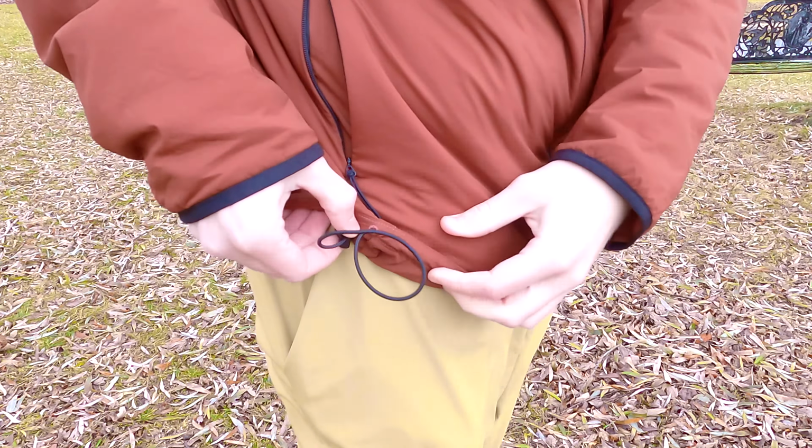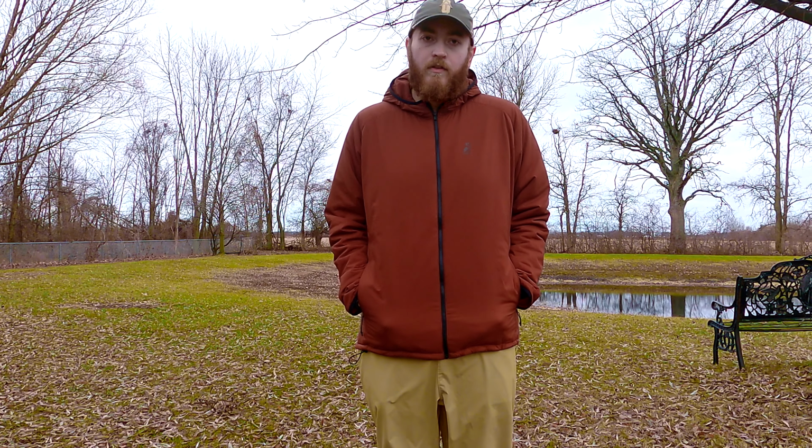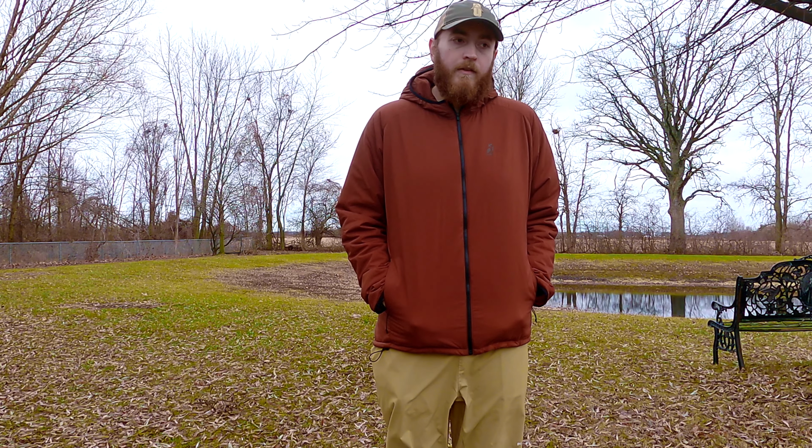It only weighs an ounce more than my Enlightened Equipment Torrid pullover jacket, and I'm really enjoying it. I'm going to be taking this on the next couple of trips as well. I'm excited to see how it performs in a little bit of colder temps. I used it in a range between 70 degrees, which I wasn't sweating too bad in it, and I used it down to 39. So it's functioned really well in that temperature range for me with just a t-shirt under it, but we'll see how it does this weekend.